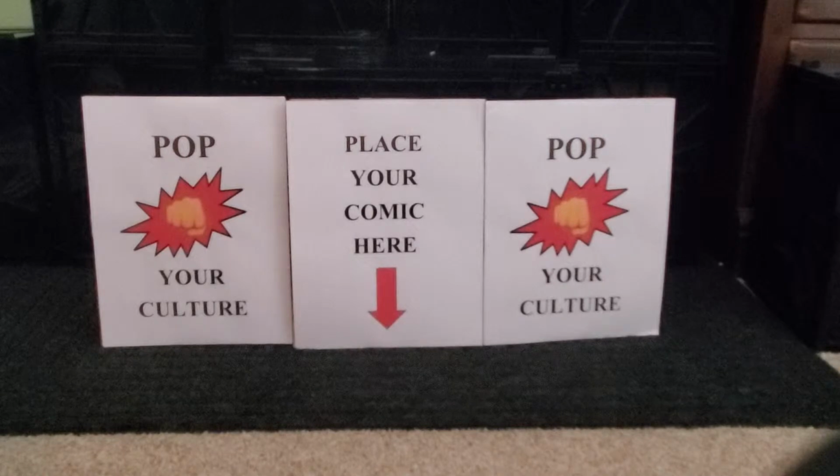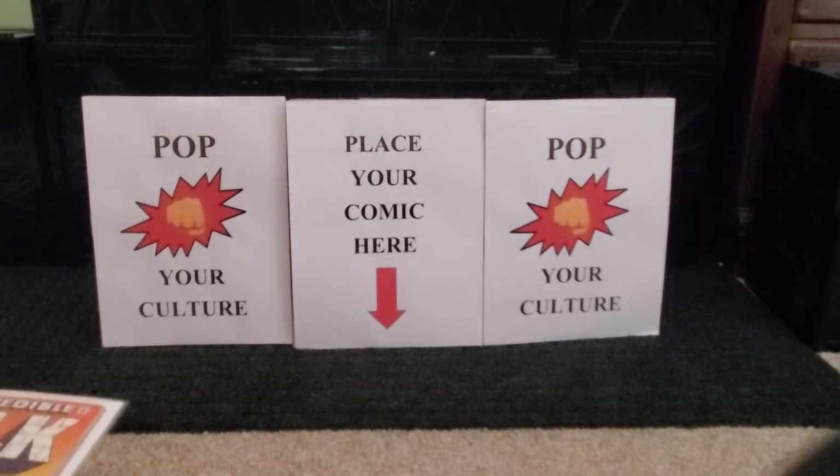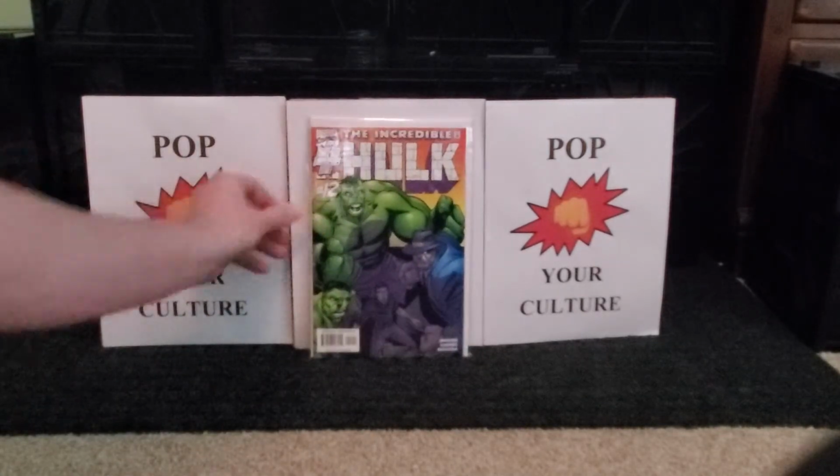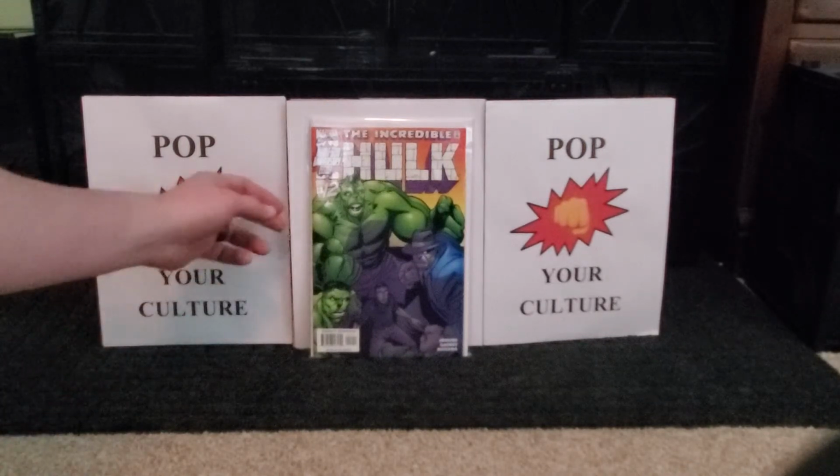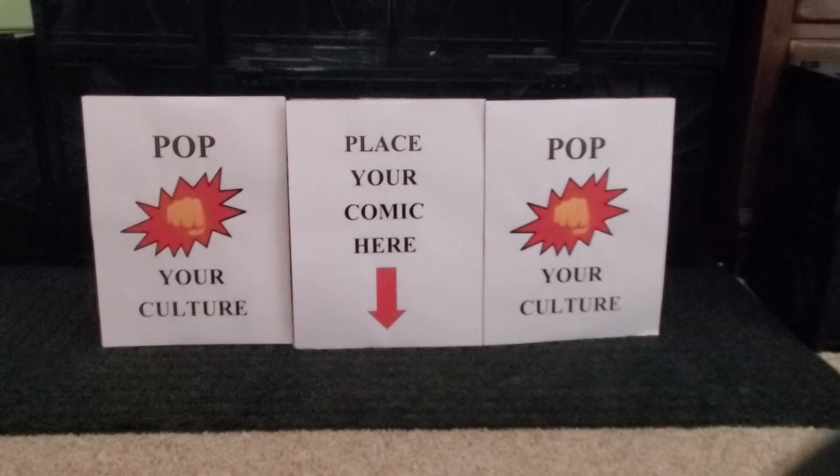Then this one is the first appearance of Guilt Hulk. I have no idea. I'm assuming it's Devil Hulk 2, but it's Hulk #12. And seems like these days, well, next week it's Happy Hulk, and two weeks from now it's Melancholy Hulk. You know, as long as I got Hulk, it's going to sell.